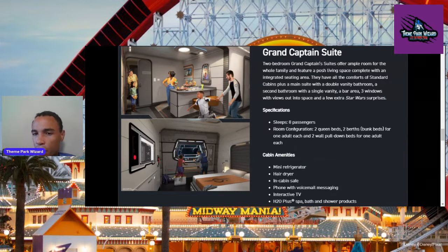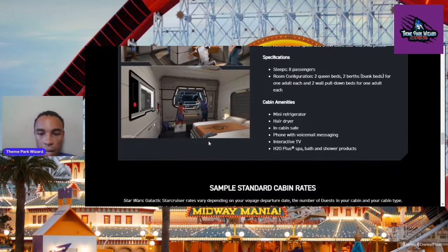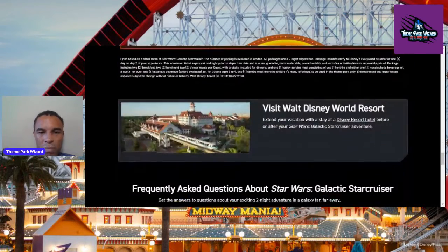It has ample room for the whole family, featuring posh living space with an integrated seating area. Have all the comforts of standard cabins, plus the main suite with a double vanity bathroom, a second bathroom with a single vanity, a bar area, 3 windows with views into space, and a few extra Star Wars surprises. I don't know what that is, but we'll find out when it opens. 8 passengers, 2 queens, 2 bunk beds for 1 adult, and 2 wall pull-down beds as well. And all the regular cabins.